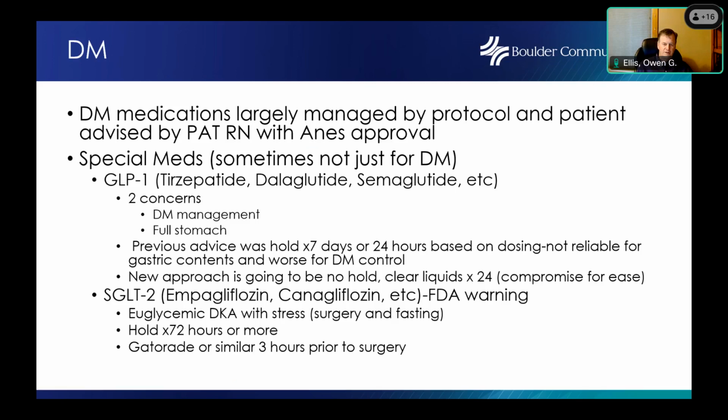If it's a once weekly dose, you're going to hold it for 7 days. If you take it daily, then you hold it for 24 hours. And that's for the current state. It turns out that even 7-day holds aren't all that effective, and lots of people still have a full stomach.